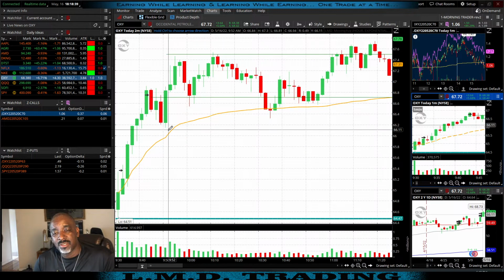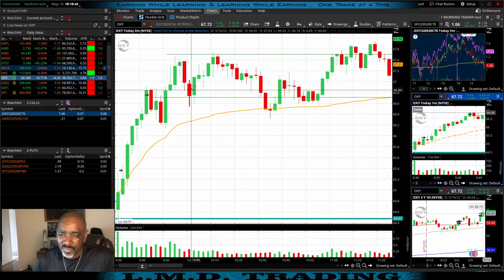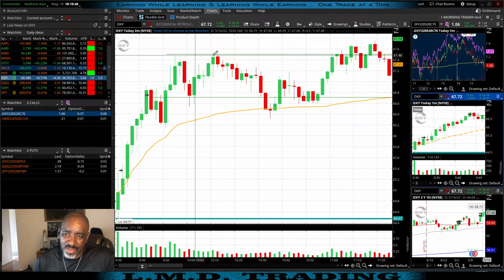We see it was a pullback and then it made this move, and it pulled back and came back up and double topped.